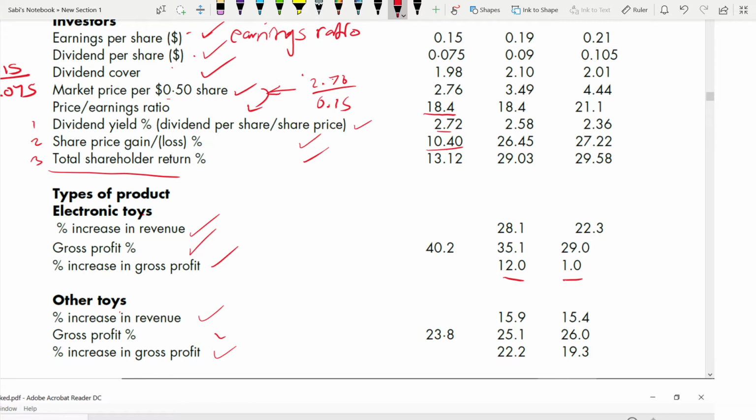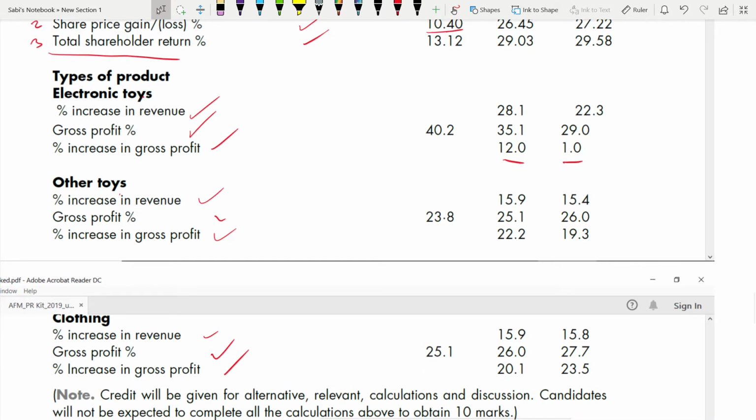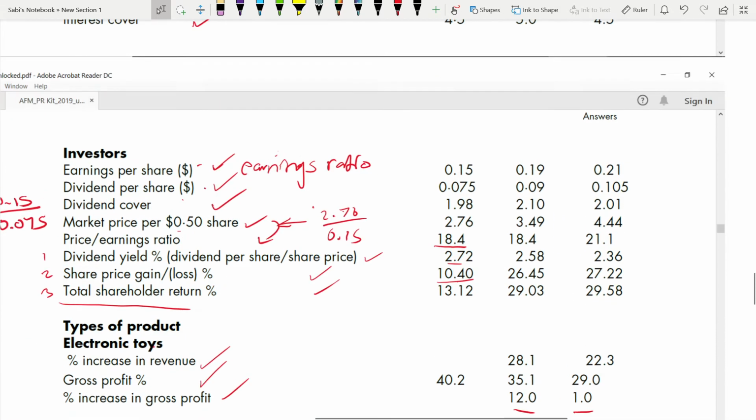This is not good. Electronic toys. This is a major concern because you are going to invest in electronic toys, right? That's what they told. Now let's go to the other toys. Other toys, if you see, revenue decline, gross profit increase, very slight increase. There is no increase in gross profit. Clothing decreased by 0.1. Gross profit percentage, the increase is not so much, and also there is a slight increase in gross profit, right? So now we are going to discuss this.